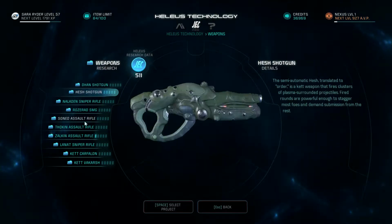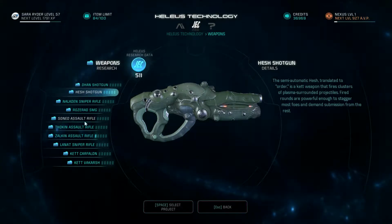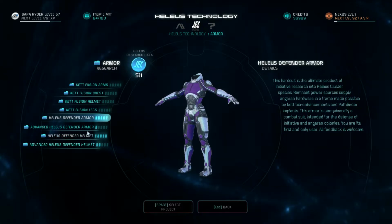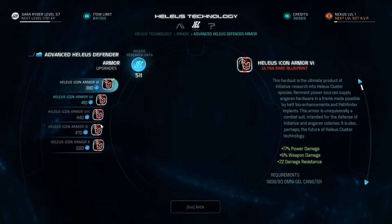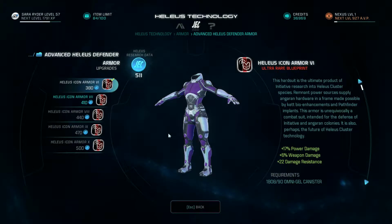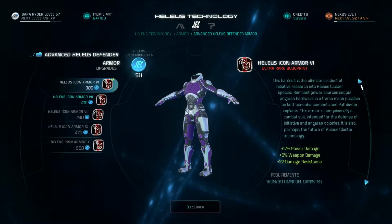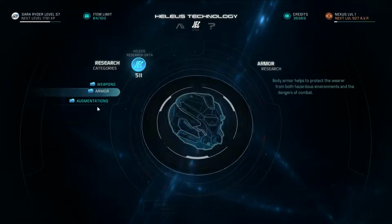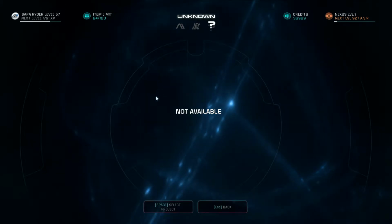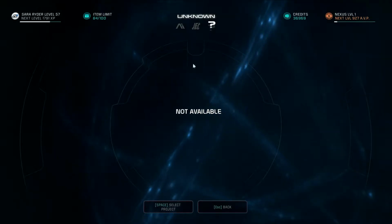Weapons. As you can see, these are not from the Milky Way, or they do not follow a Milky Way pattern of construction. Armor, such as the Helios Defender armor, which is pretty good, I might say so myself. Power damage, weapon damage, and damage resistance is always good. I might use that eventually, but not now. And augmentations, and this is Remnant, which we will do, I guess, on the next episode. This is episode 7, so yeah, sure.